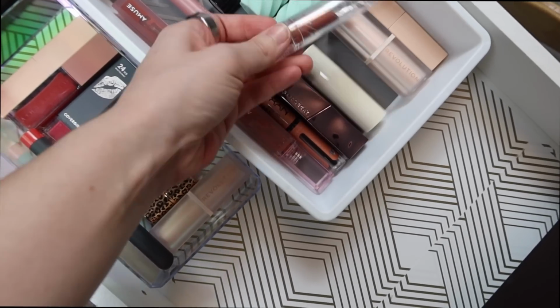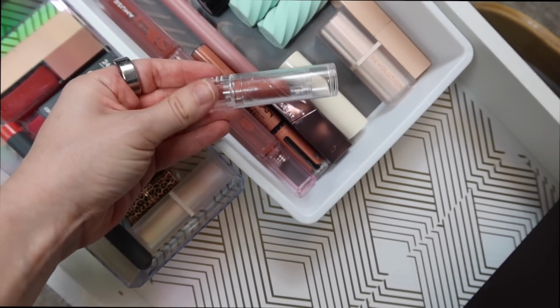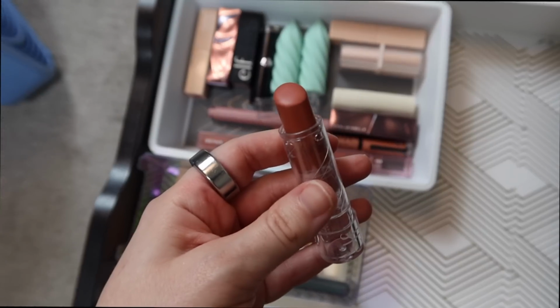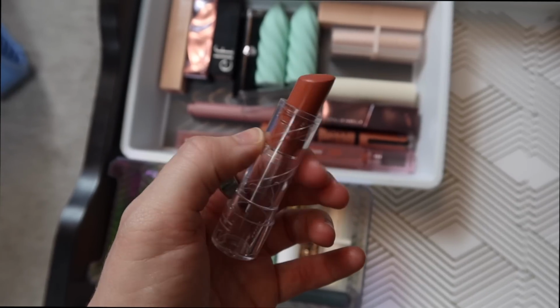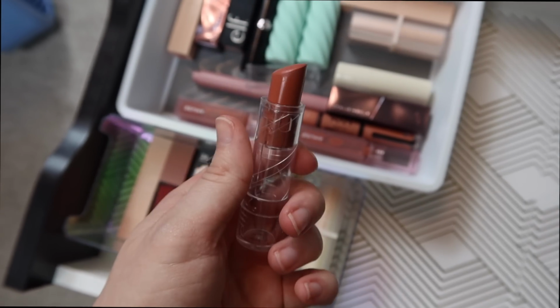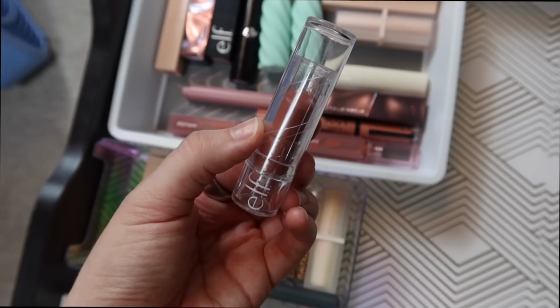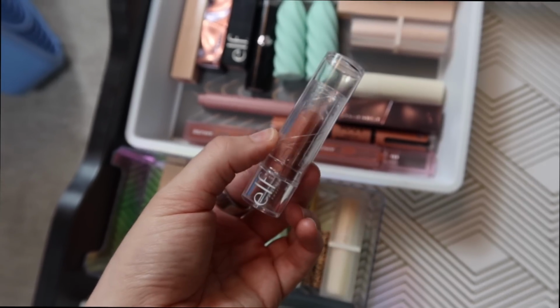Here's one that was a favorite for me for years. This is the e.l.f. Seriously Satin Lipstick in Nectar. It's a very unique color. I know it might not necessarily look that unique, but it's a nude brown, but it has a lot of an apricot, peach, sort of reddish. I don't know, there's a lot going on in this shade, I think. But I'm going to add this in and see if I still like it as much as I used to, because it's been a while since I've used it.